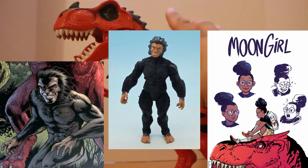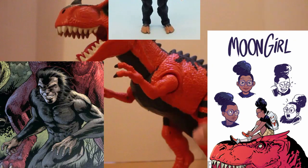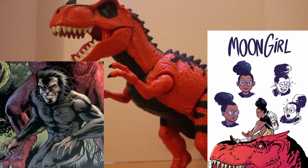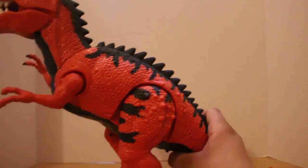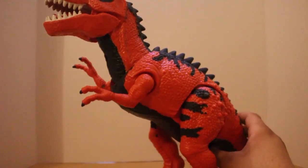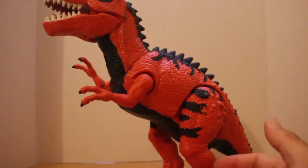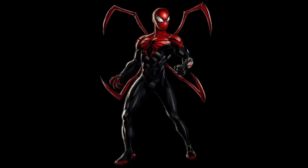Now this is a custom I made of Devil Dinosaur, but an official one would be amazing to have. Especially one with good articulation that doesn't have a, well, a knockoff release gimmick. But you get my point. We need a Devil Dinosaur and I would love to see it. For number 6, we have Superior Spider-Man.